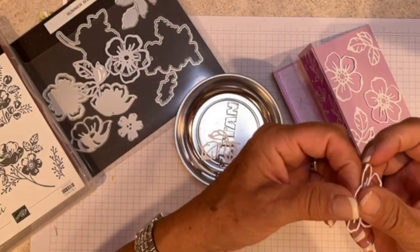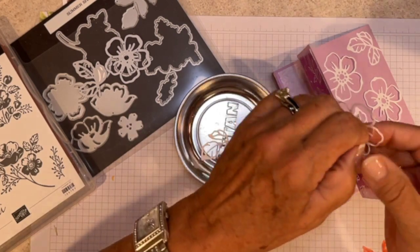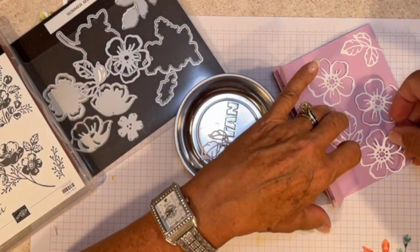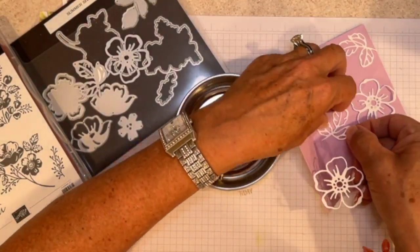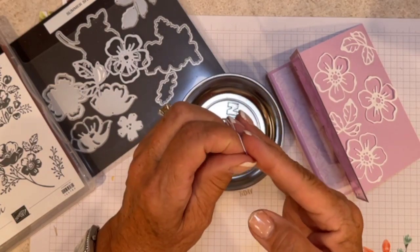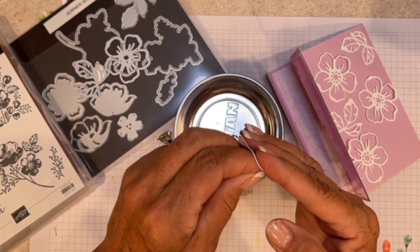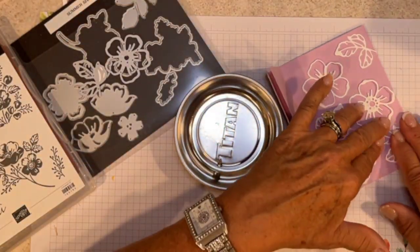I think I have room for another flower and a leaf, so I cut out just the right amount. I'll put that flower, I'm going to move this up just a touch, put the flower in here, and take off my backing and add my leaf.